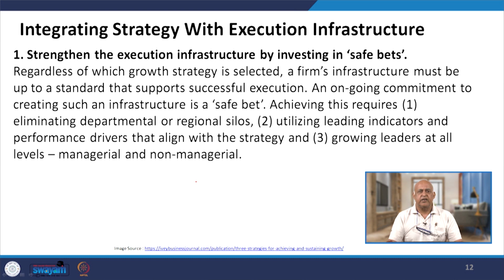A firm's infrastructure must be up to a standard that supports successful execution. An ongoing commitment to creating such an infrastructure is a self bet, and in that self bet it is necessary that you commit and align to your success. This requires eliminating the departmental or regional silos and utilizing the leading indicators and performance drivers that align with the strategy, and growing leaders at all levels, managerial and non-managerial.